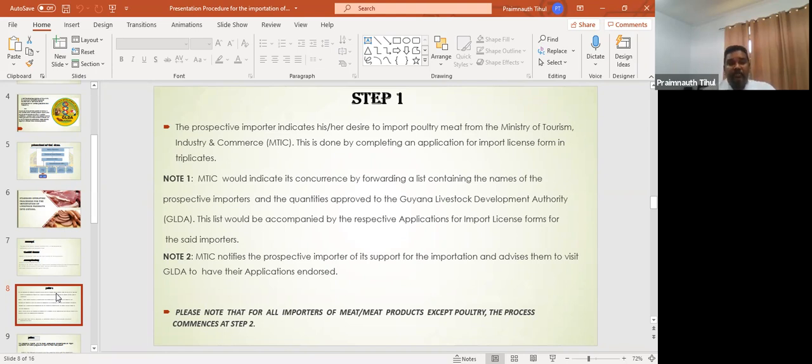So step one has to do with the importer indicating his or her desire to import poultry meat from the Ministry of Tourism, Industry and Commerce. This is done by completing an application form for import license, which is done in triplicate. The Ministry of Tourism, Industry and Commerce would indicate its concurrence by forwarding a list of names of the prospective importers and the quantities approved to the GLDA. This list will be accompanied by the respective applications for import license from the said importers.